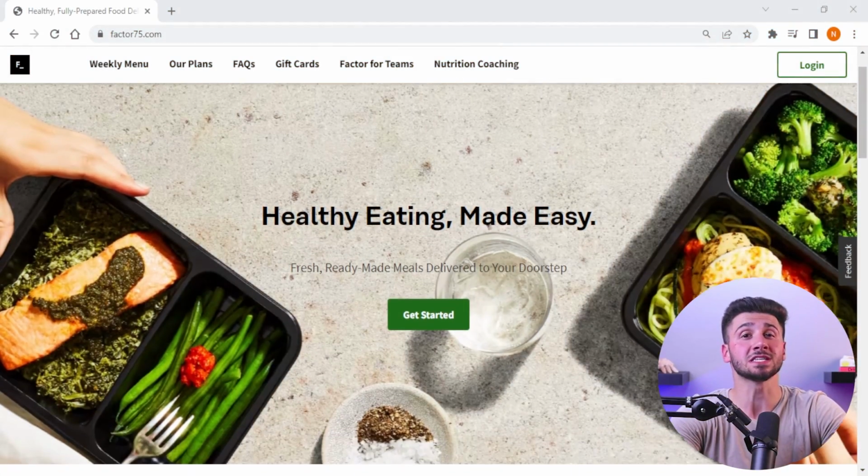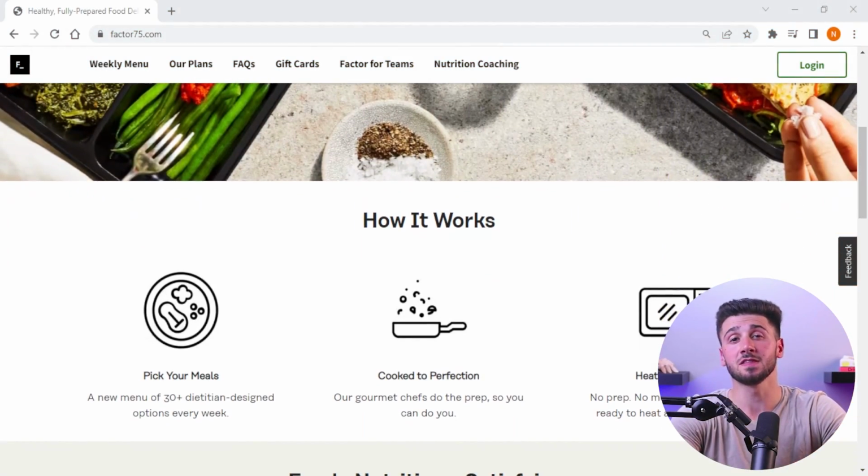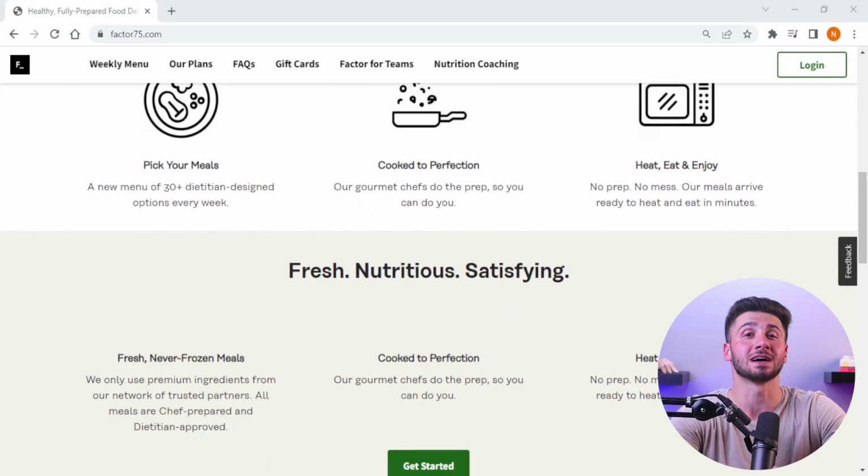So I've been trying out a bunch of different pre-cooked meal services for the past few weeks, and while I was pleased with what most of them had to offer, I found that Factor 75 is arguably the best out of the bunch. So let me get into it because the food itself was really amazing, but depending on your diet, you might find a few downsides.